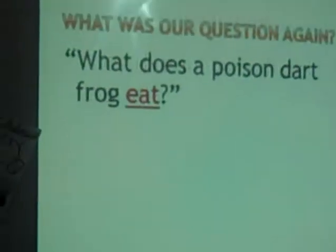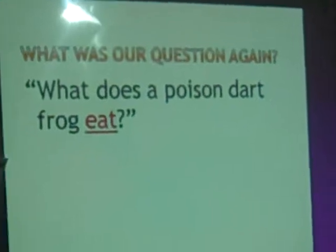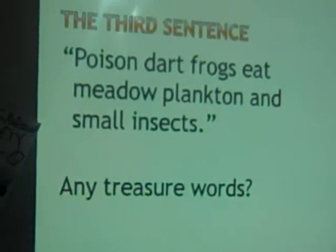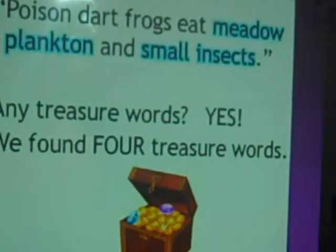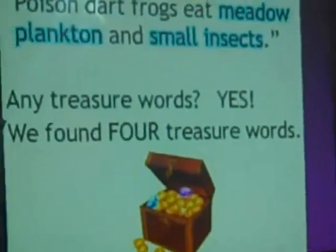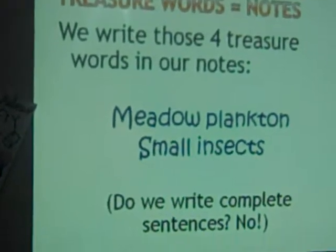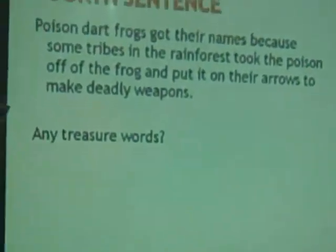The third sentence is, oh, reminding ourselves, what does a poison dart frog eat is what we're looking for. So we go to our next one. Poison dart frogs eat meadow plankton and small insects. Yes, that's got the information we want in it. There are four treasure words there. Meadow plankton and small insects. Four important note-taking words. But the other words are trash words? Yes. We only need this in our note. Meadow plankton and small insects. We only need those because we just want to get the information down.